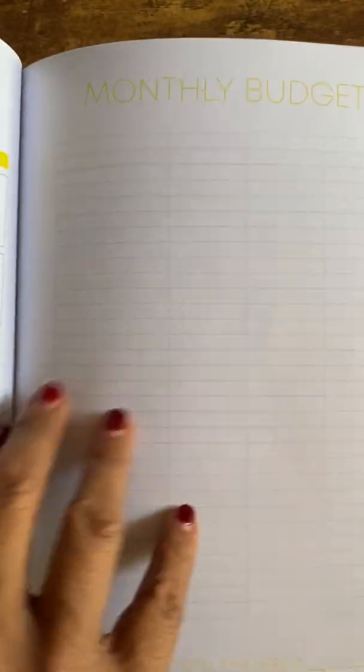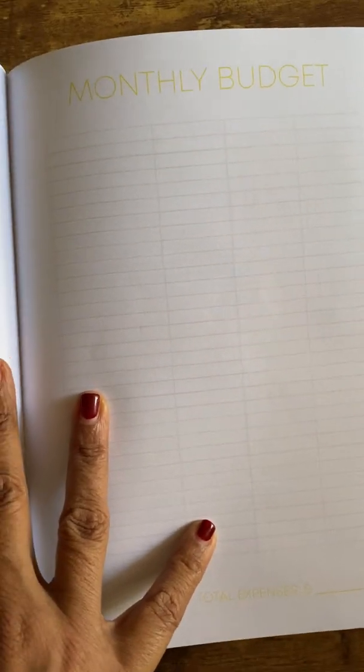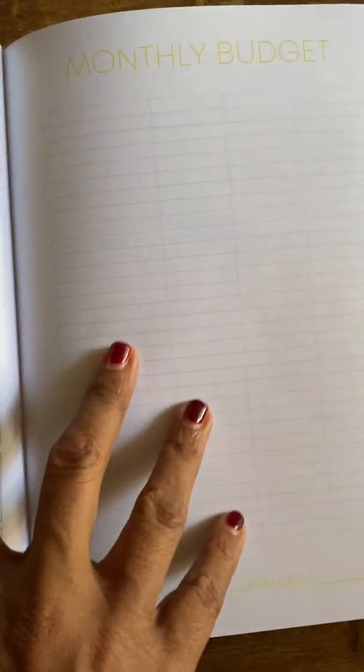So this is all up to your imagination, all right? I highly recommend the Dave Ramsey budgeting format.